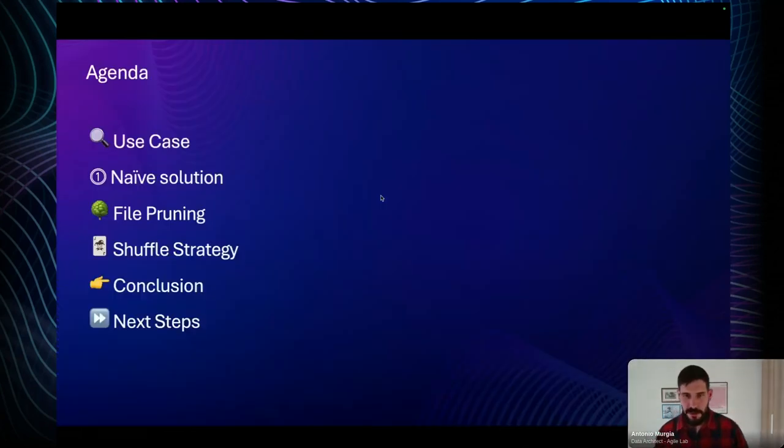We will briefly present today the use case at hand. We will discuss our first solution and its related issues, and then we will propose enhancements focusing on file pruning and shuffle strategies. We will see how those help us to reach our goals. Finally, we will draw some conclusions and give you a taste of the upcoming work that I will definitely dedicate a couple of talks to. So let's keep in touch.